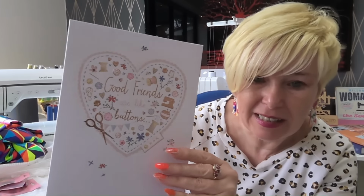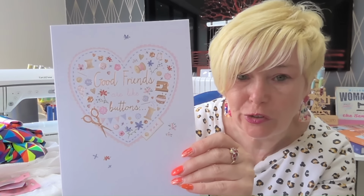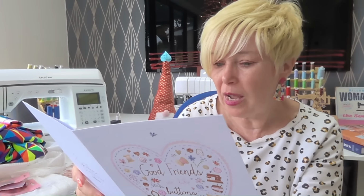Then she got me the best card ever. Here it is. And it says, "Good friends are like buttons." And then inside it says, on one side, "They hold everything together. That's why I'm lucky to have a friend like you. Happy birthday."